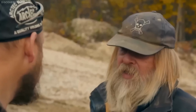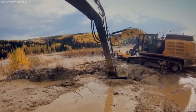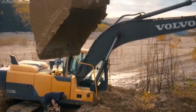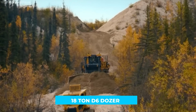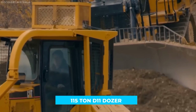They need to broaden the scope of their struggles in order to bring heavy gear to a state where it can function properly. As soon as Tony comes up with a strategy to bring the excavator through the door, they are prepared to put it into action without delay. He divulges his strategy to bring in further reinforcements. It is his intention to bring the 18-ton D6 dozer, as well as the enormous 115-ton D11 dozer.